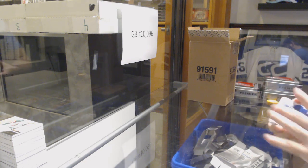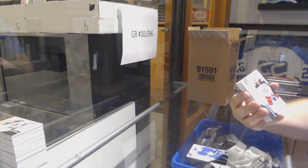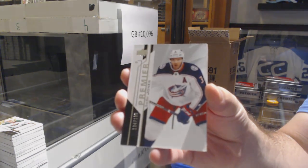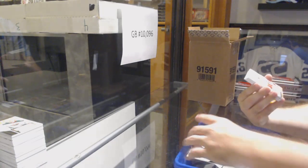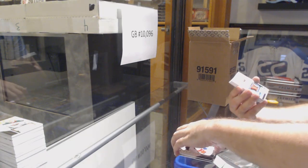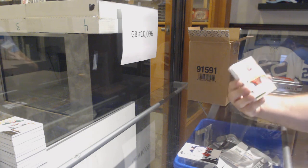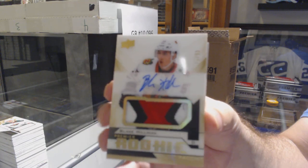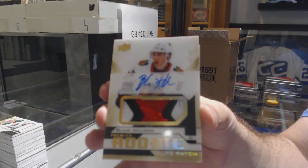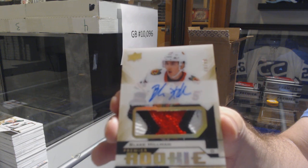That adds up. Maple Leafs, 2/9, Par Lindholm. For the Blue Jackets, Seth Jones, the 1/9. Oh, that's cool. Number 99. For the Chicago Blackhawks, Blake Hillman. Gold rookie patch auto. Blake Hillman, that's a really cool swatch.